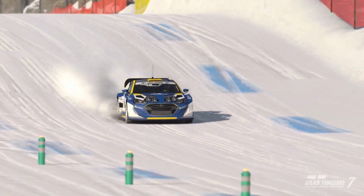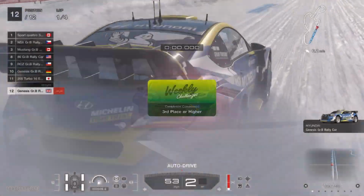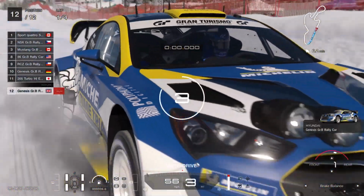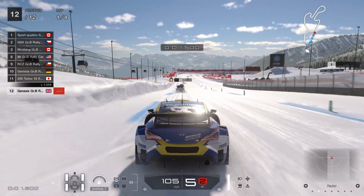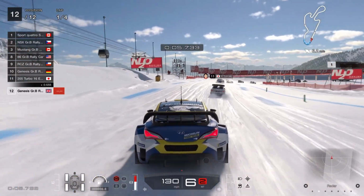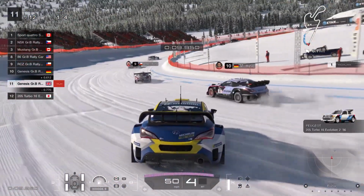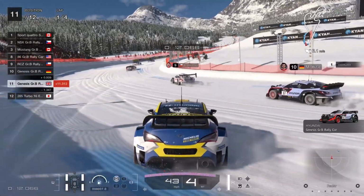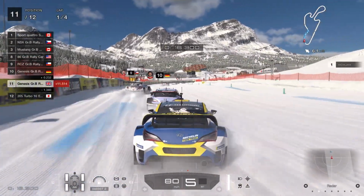Now in terms of my car of choice here, I went for the Hyundai Group B rally car. This is completely standard, it just has the special livery on it, of course from the online time trial hosted by Michelin. Now in terms of the grid, this is a total of 12 cars, 11 AI over a 4-lap sprint race. Now in terms of the AI, I don't know if it's just since the update, but they do seem to be much slower in off-road events, and they're incredibly inconsistent and slow here.